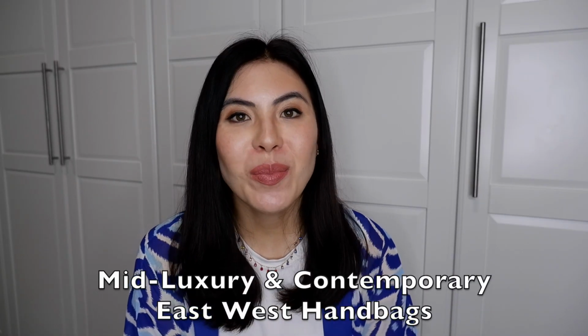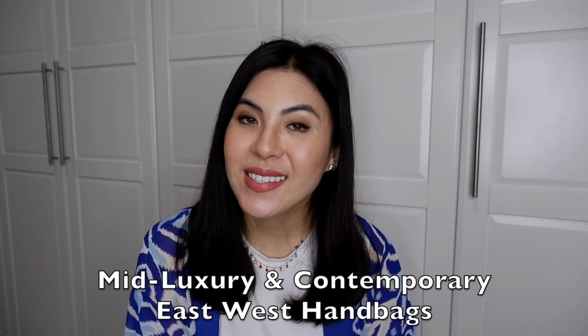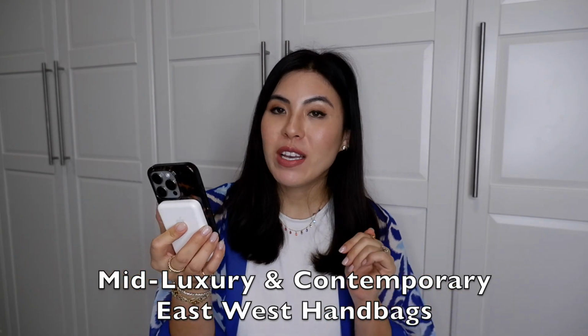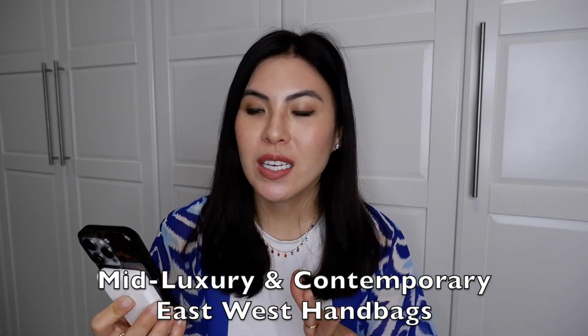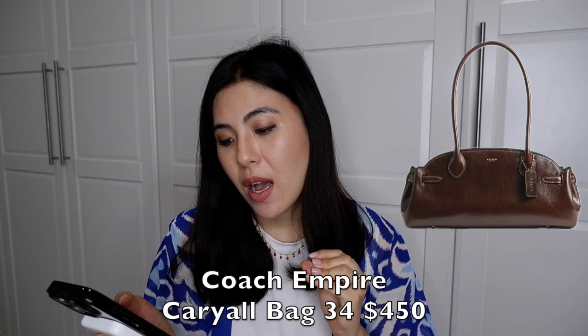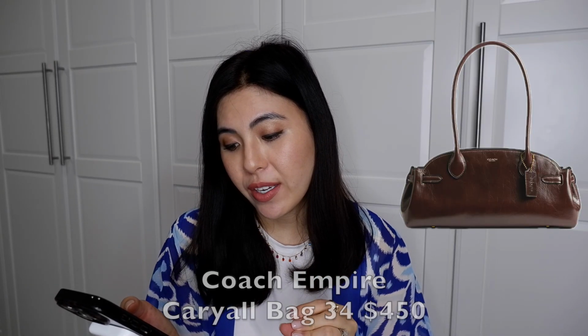Alright, now let's talk about other new bags that are currently in the trend. I'm going to look at my phone because I have all the pictures there and I want to follow my list. So let's talk about the first bag, which is from Coach, and it's called the Coach East West Carry-All Empire 34, and it is a new bag.